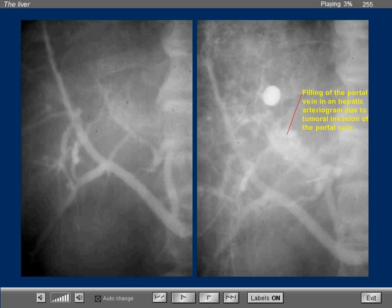This is a common hepatic arteriographic examination. To your left, we note a haze at the level of the portal vein. To your right, the portal vein fills readily from the injection of the common hepatic artery. And this is a direct arteriovenous communication. And note that in the lumen of the portal vein, we see a filling defect.